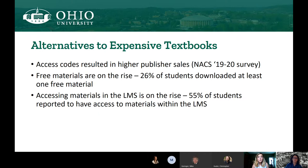So it is ever so important that we continue to explore online materials, links to library resources in the LMS. But that is on the rise. 55% of students reported they do have access to materials in the LMS. Now, these are not Ohio University numbers, but they are relevant to our use case as well. With that, Kelly, if you could move to the next slide, please.